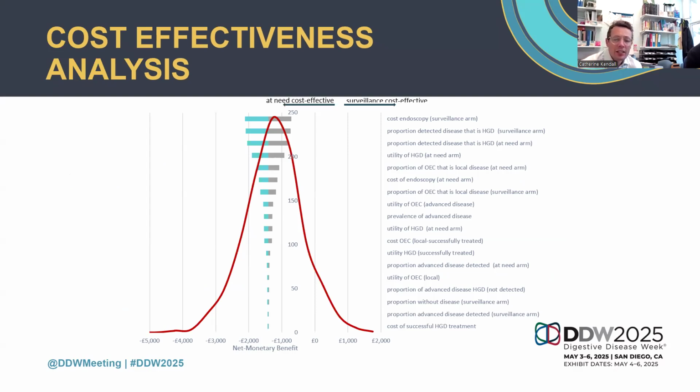So this plot here, if you look at the x-axis on the bottom, is looking at the net monetary benefit overall, so the overall cost benefit of surveillance, and you'll see that's a negative value, suggesting that surveillance is not cost effective under these assumptions. And these are some fairly generous assumptions we've made to try to give surveillance the benefit of doubt, if you like, and seeing which of those treatment strategies is dominant in terms of cost effectiveness, whether at need or surveillance. And very clearly, surveillance would not be cost effective, even over that longer time horizon, using some fairly generous assumptions.